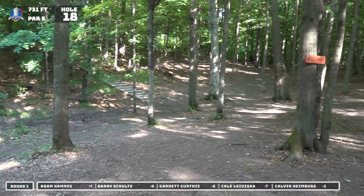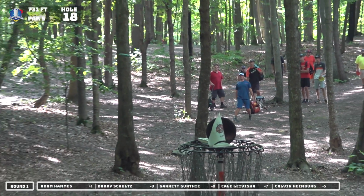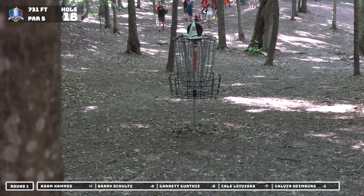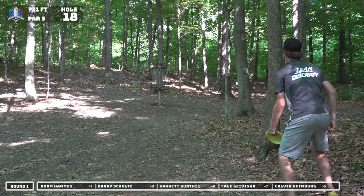Barry struggling to get his third shot up to the green, really having to work through that shot. He gives himself a putt, maybe a little longer than he wants. Double G jumping for birdie. As we're watching them kind of clean up here or hopefully make some long putts for Adam.